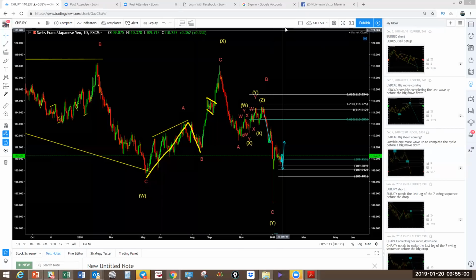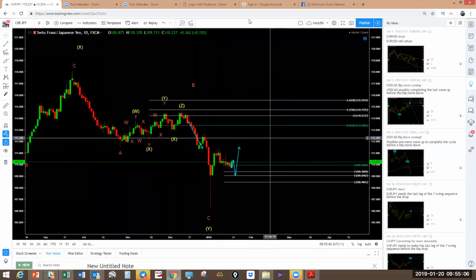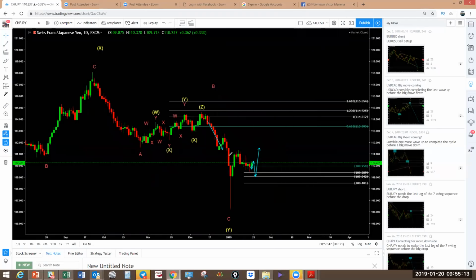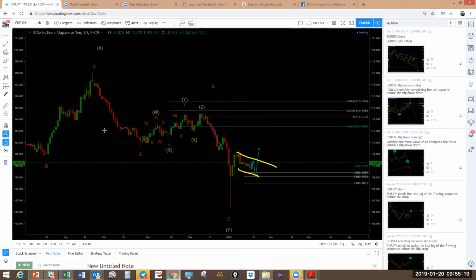So now again, we've got a very nice setup on CHFJPY. Always a very clear pair. One of my favorite pairs. I've made a lot of money out of it. So let's see how this plays out. Watch for this correction to complete first. Don't rush it. Wait for 4 hour here. Wait for this to give you a corrective structure.